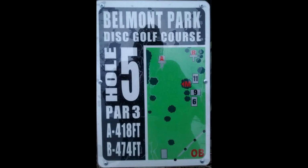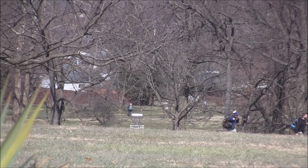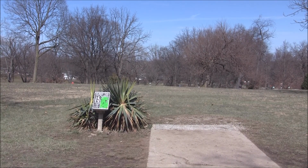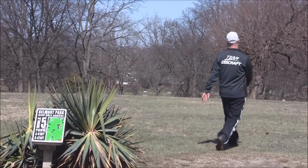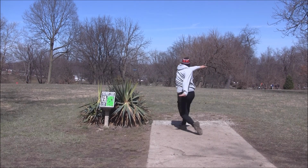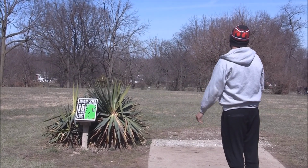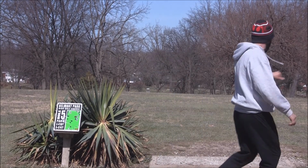Heading into hole 5, 418 feet. It's one of my favorite holes on the course. You wouldn't like it so much as a left-hander, but man, it's just beautiful. You let one fly 400 feet downhill, and Brad, is that a thrower? I think he underestimated his power there. And that's actually a good shot. Still shaking out that calf cramp there.